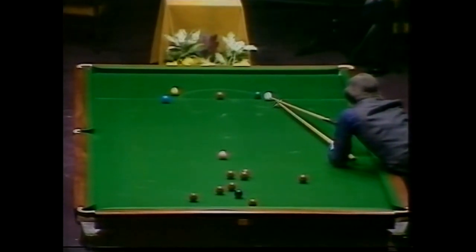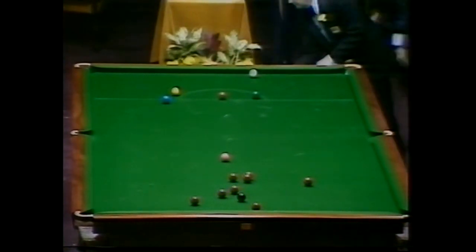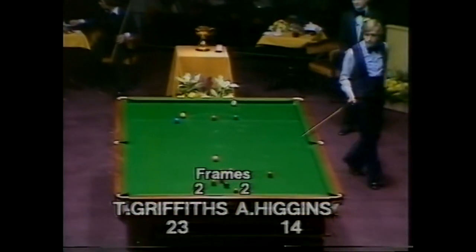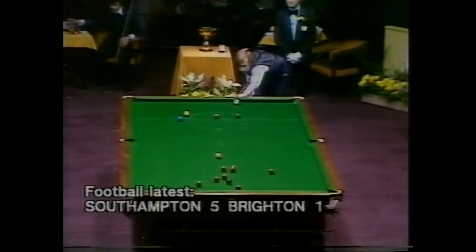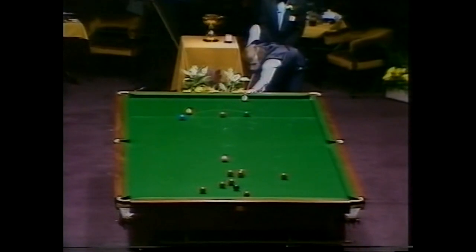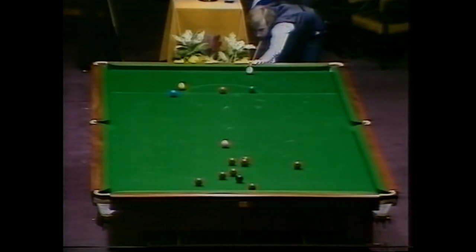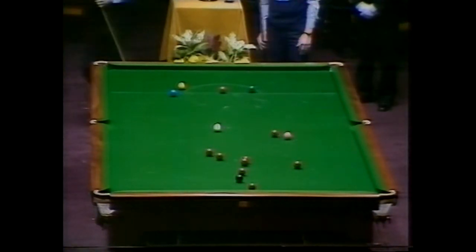Playing the safety shot here, trying to leave things as awkward as possible. Terry Griffiths, 23, Alex Higgins, 14. 9 points in it then. Now, Terry's played a bad shot there. In fact, he caught the red far too thickly.